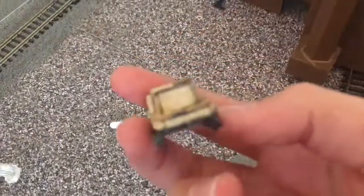Another thing that I've been doing is coming up with a track plan for my layout using a planning software called Scarm, I think, and also ballasting the layout. I did a whole video on the planning of the layout using Scarm.